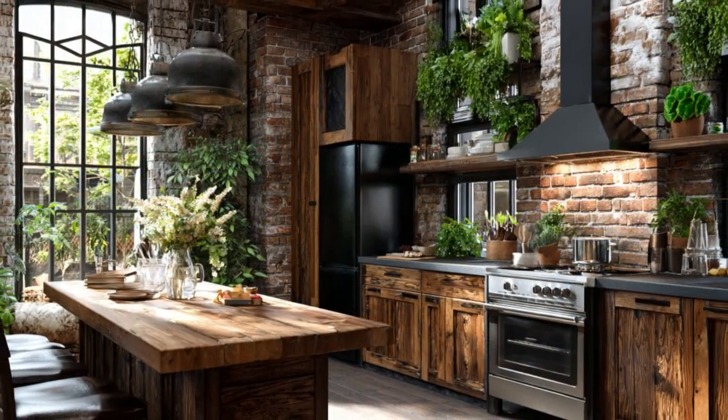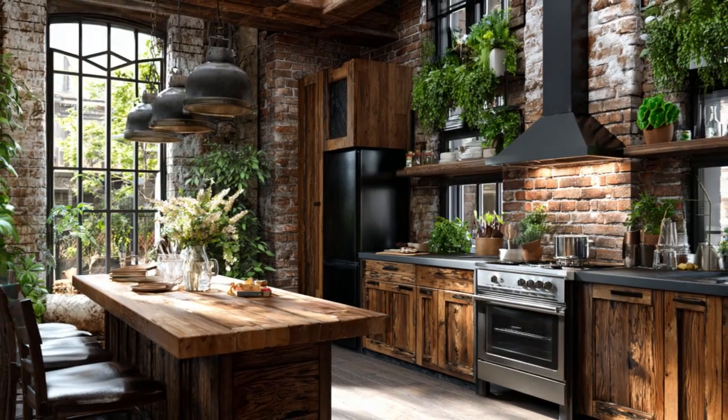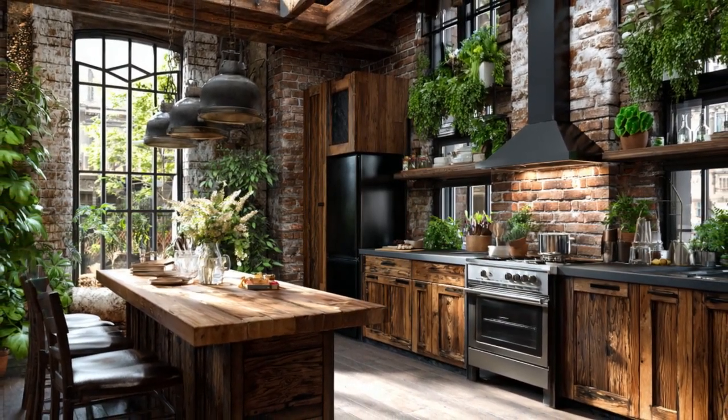Now, let's get started and see how industrial and craftsman styles can transform even the smallest kitchens into highly functional and stylish spaces.